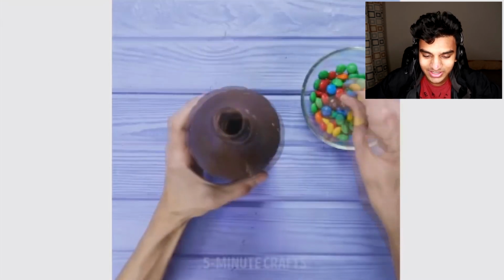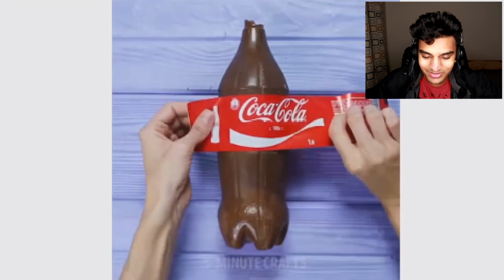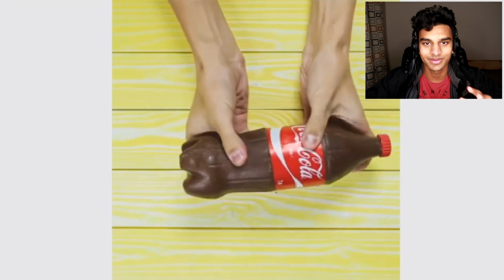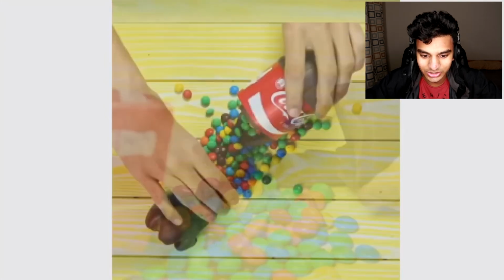Yo, that's so sick. Alright, now they're putting M&Ms inside and they wrapped it back up. This just screams diabetes. Literally a sugar overload.